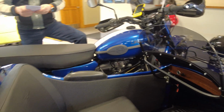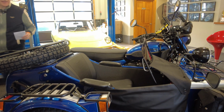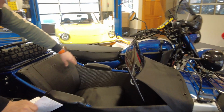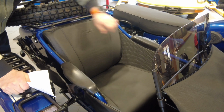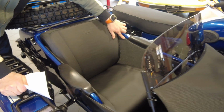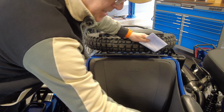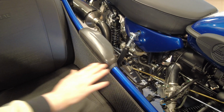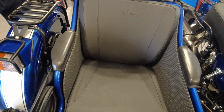So moving on to another luxury item in the sidecar. Those are the armrests, and they are very easy to install, and they make your passenger much more comfortable, especially on the bumps. And a little side note, if they're used with the sidecar trim, you can see there's a little gap here. It's barely noticeable, but that's just something we always point out.